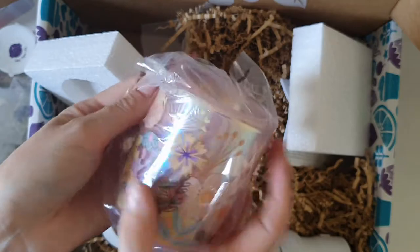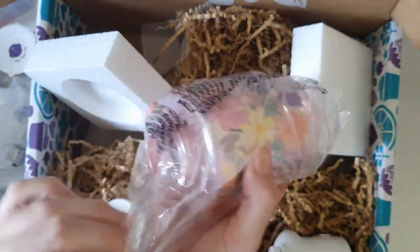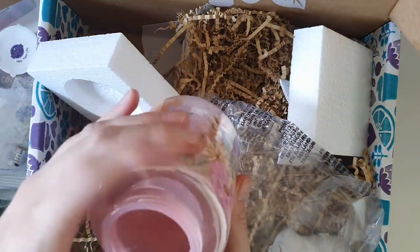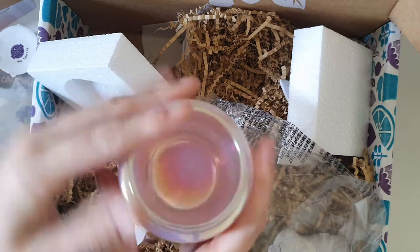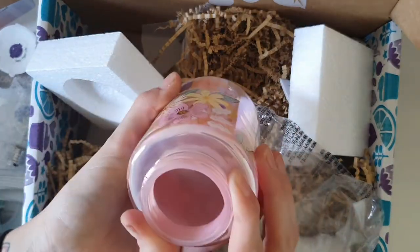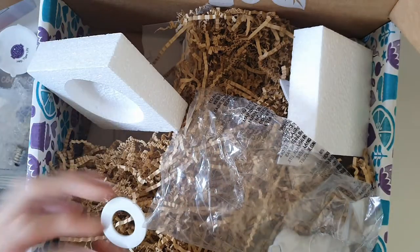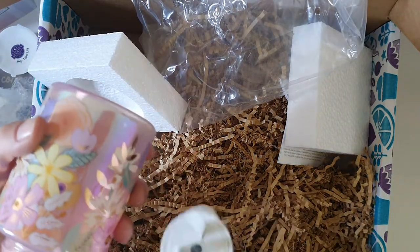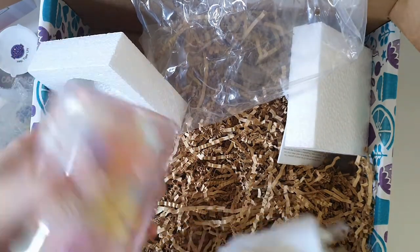Nope. This is gorgeous. This is absolutely gorgeous. Pink is not my color, but it is literally absolutely gorgeous, and I'm so happy that I got this month's box. I completely forgot about it, and then the money came out and I was like, well done, I can't do anything about that now. This is absolutely just stunning. Are you kidding me?